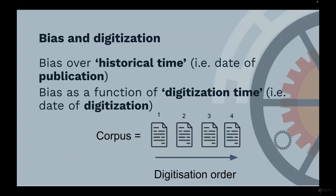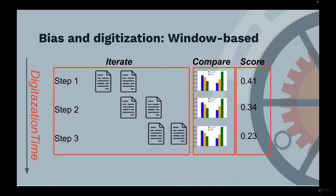And we've also been looking at how this bias changes as a function of digitization time. So until now, we have looked at how bias changes over historical time, like there was more bias at the end of the 19th century. But we're also interested in how, when you add more data to the digitized corpus, it influences the bias measure. Has the bias changed overall as the corpus grows? This was particularly interesting for us because we know there have been different digitization incentives and digitization projects. So again, the corpus of digitized press is a very complex thing. There are many partners involved, different institutions, so it's quite a hybrid construct. So we want to see how these digitization priorities have changed over time as the corpus grew.